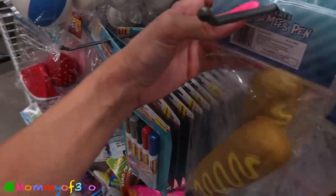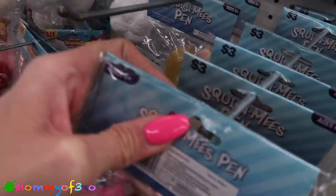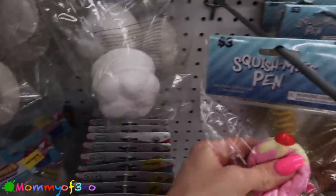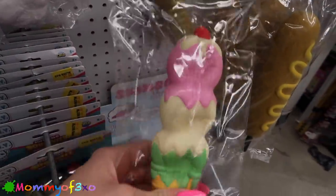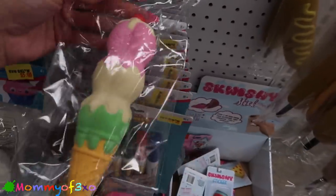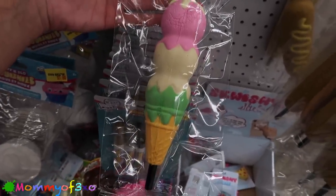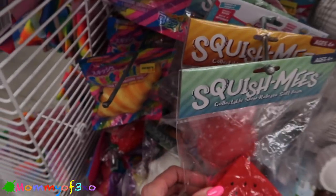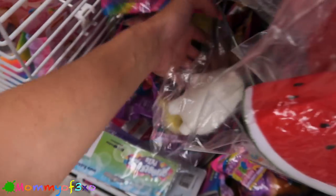And they have right back here, which I think Alayah would love, is the ice cream pen. So I think I'm gonna get this for her. This is the last one that's there. They had different ones the last time we were here. They were like squishy pens, but they weren't the Squish Me's brand. And they were a lot different.